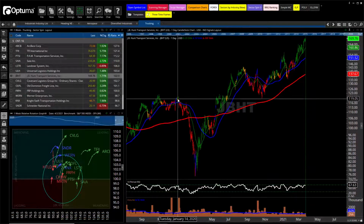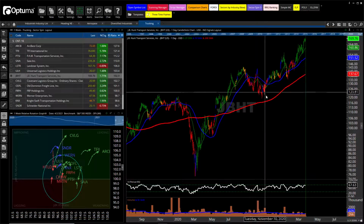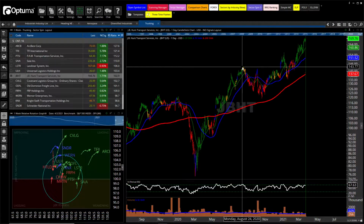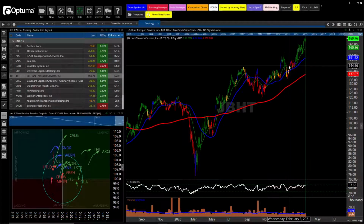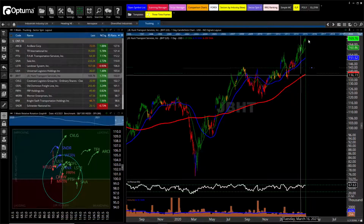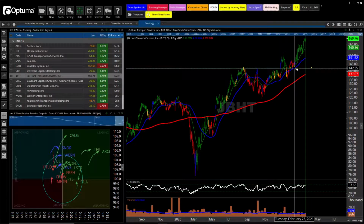JB Hunt, V-shaped recovery, broke out in July. Big period of consolidation occurred here in this one from August to October, and then it had to overcome that. It attempted to overcome it, got rejected a second time back down into that zone, but now from this price level right here, that support line, we now have the resumption of another uptrend in play with JB Hunt.